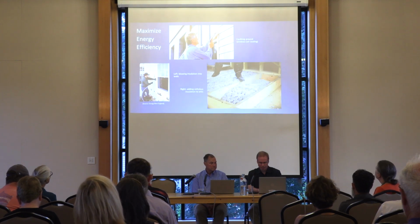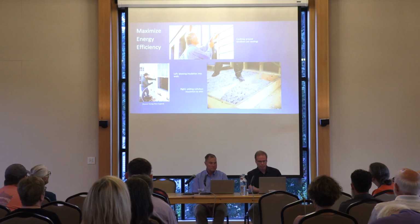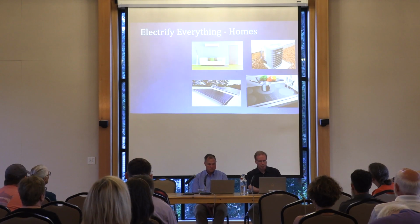So going just briefly back to energy efficiency, it's really important to do that. When you think about heat pumps or any other heating source, you're basically dumping heat, or air conditioning, into the inside of a building, and then it leaks out. The less well insulated your walls are, the more leaks there are, the faster that heat, or cool in the summertime, leaks out again, and so you want to reduce that leakage as much as possible.